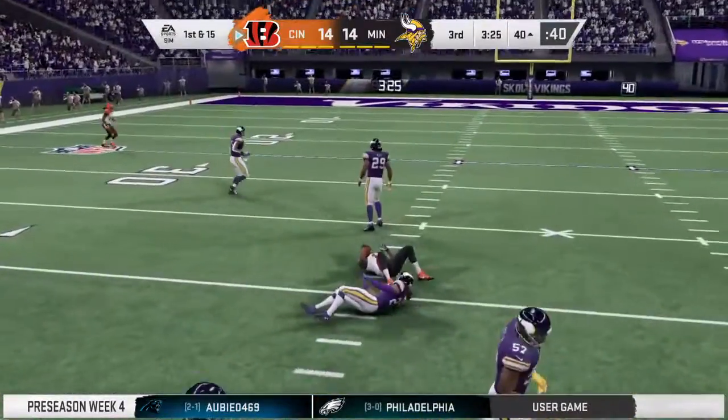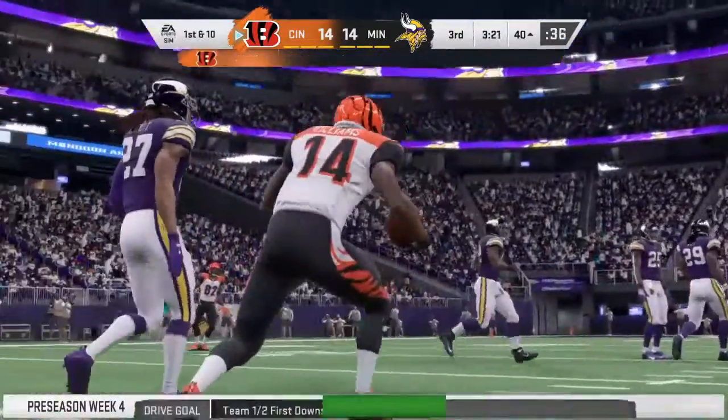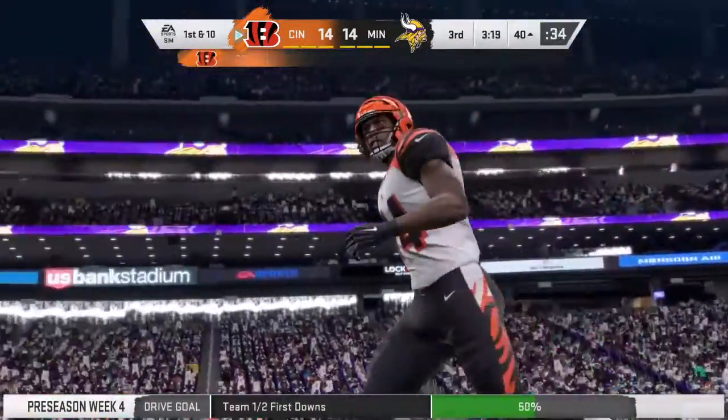This is caught by Williams. And he's able to get this one down to the 40-yard line. 18 yards on that one, and the Bengals are moving.